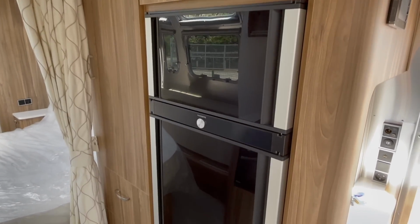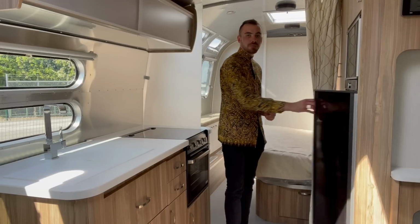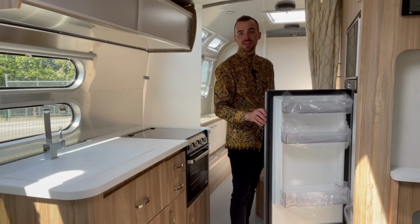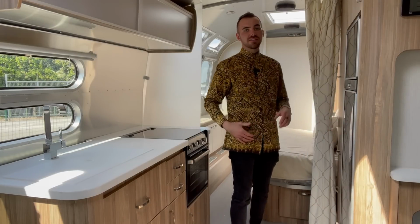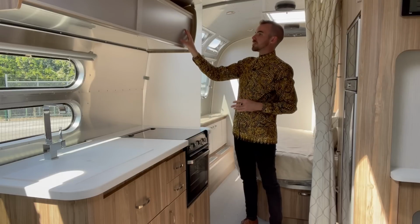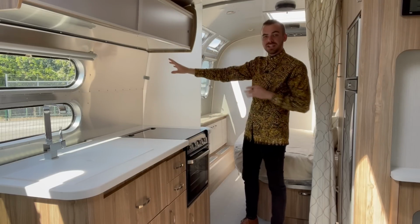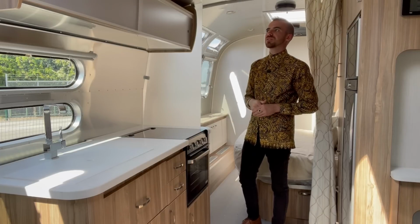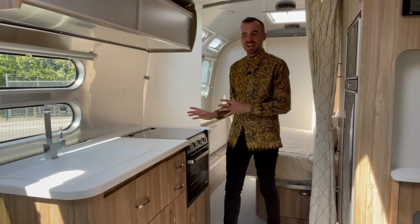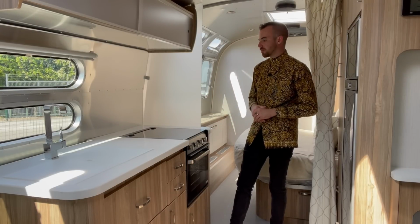Over here, we will find a Dometic fridge freezer that has the dual opening doors, which are very popular on upmarket caravans at the moment. Up here we will find the sliding glass doors, cupboards which have backlighting, and these are really deep cupboards. You can fit plenty of stuff in them. So despite the lack of clutter on display, there is more than enough room for putting things throughout.